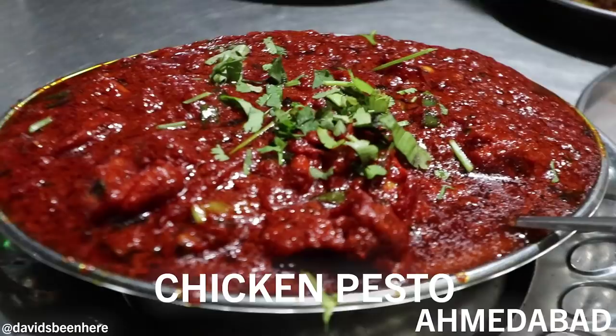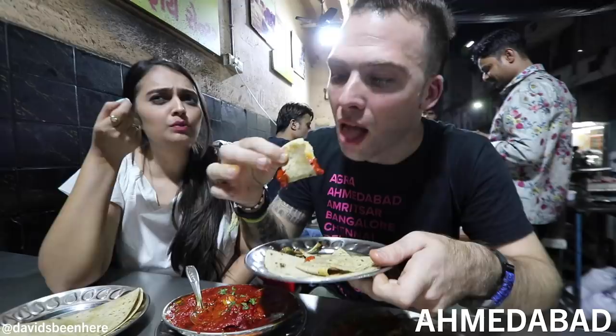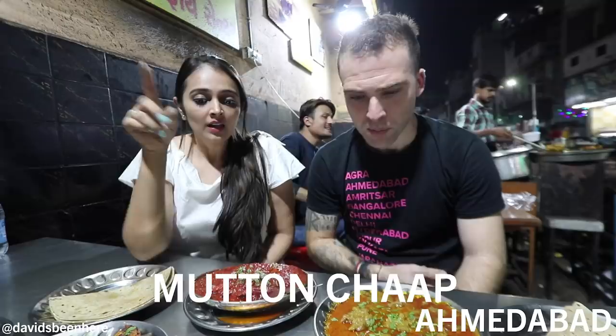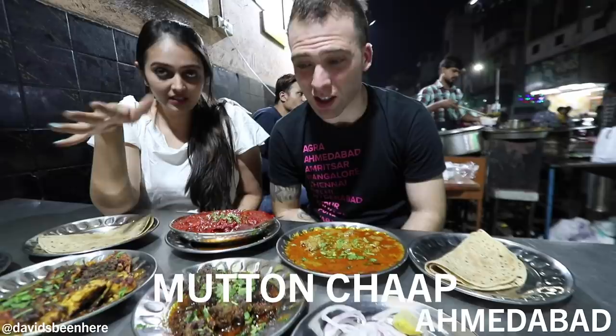It's boneless. This is too oily. This is mutton chuck. Wow. Oh, chicken masala, chicken kurma. Chicken kurma. Oh, the mutton is super tender. I love the spices. It's a very rich sauce.